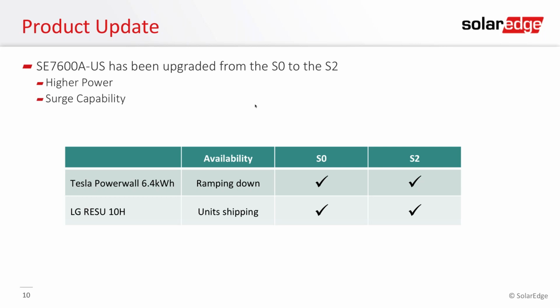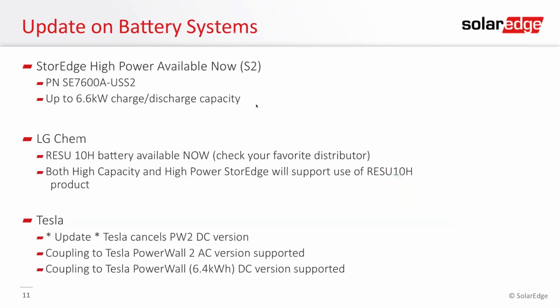10H. The Tesla Powerwall initial product availability, they're ramping down. They moved on to their Powerwall 2, and we'll talk a little bit about that later. And the LG Resu 10H is in the process of being released now. The wide availability is, we're right on the cusp of those going out to customers. So we'll be seeing a lot more of those in the field very soon.